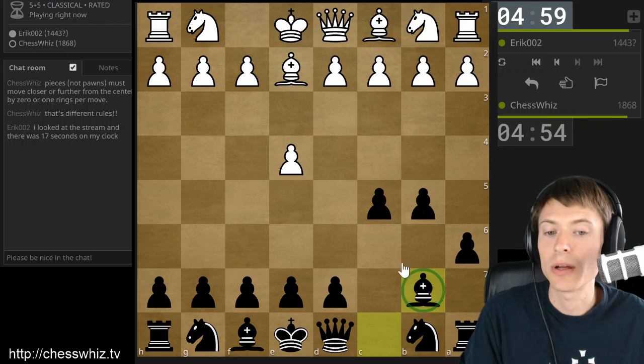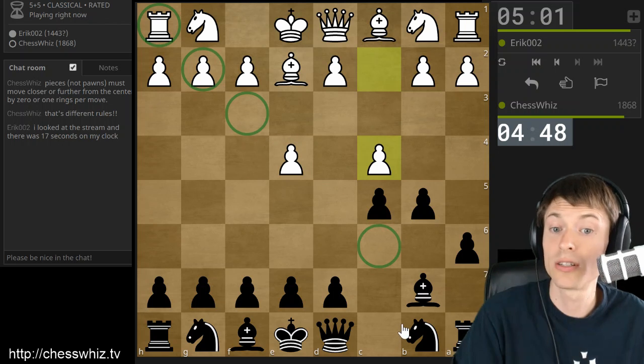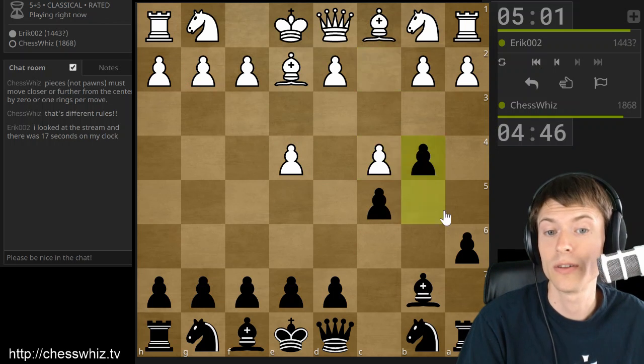Fianchetto. So this bishop can move here. It cannot move here or here. It can move here. So it can move to these places. That's still quite a few. Feeling good. Let's close it up.